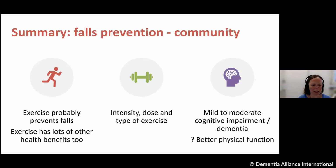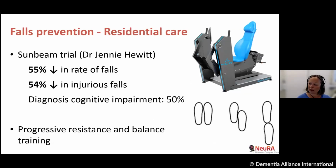And there are so many other health benefits to exercise. But as Michele said, you need to choose what type of exercise you're going to do for what you want to achieve. So I'm just going to briefly touch on falls prevention in residential care.